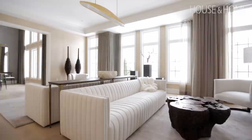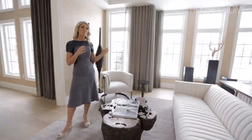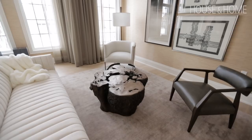There is what we would traditionally call a formal dining and living room. The formal living space is a jumping off point for me for the home as well. I've pulled in the same design elements from the grass cloth to the beautiful linens on the drapes. But also here, we've had a little bit of play on the furniture layout.